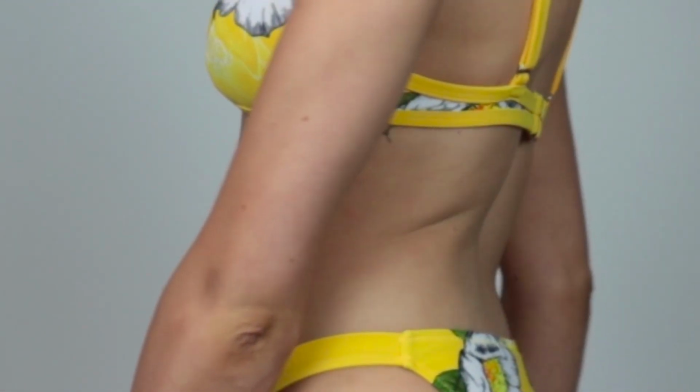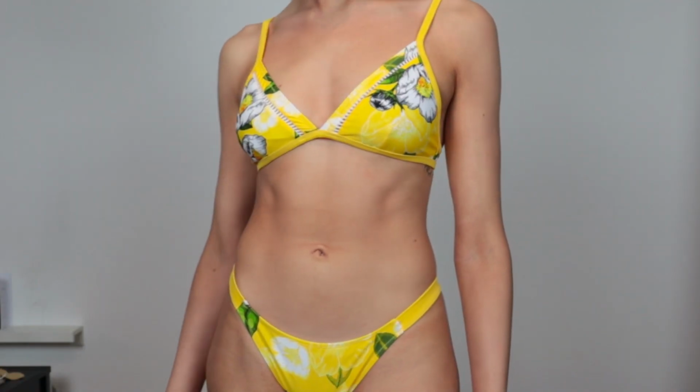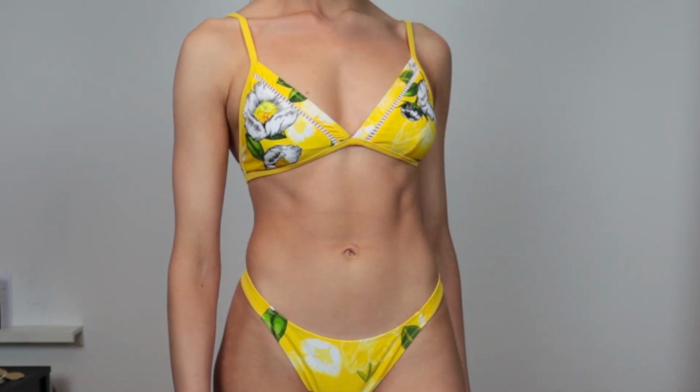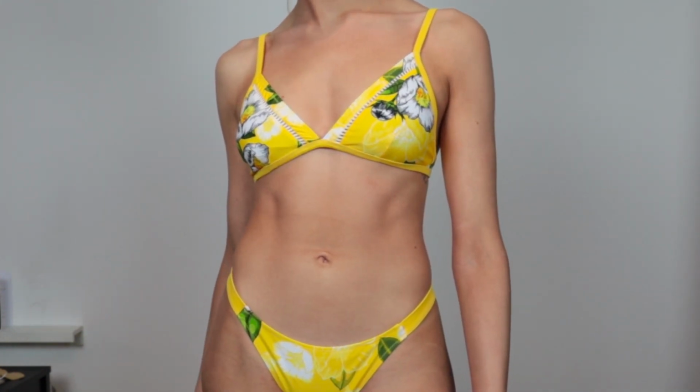The actual design of the bikini is a triangle one, and then it has a few textural details as well along the bust, which is super cute. I feel like with triangle bikinis, everybody can wear them. I've got them all in a size small because I have small boobs, but I'm sure on busty women, they would still look really nice and very flattering.